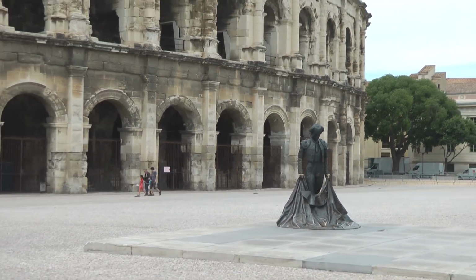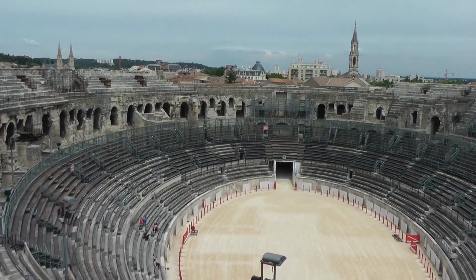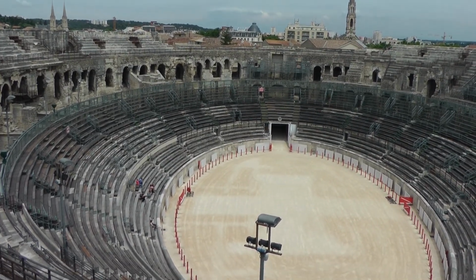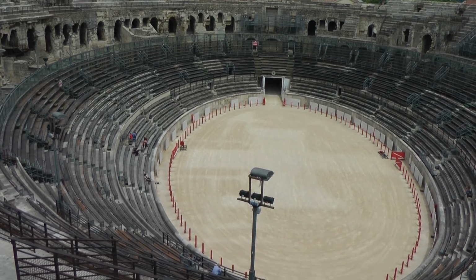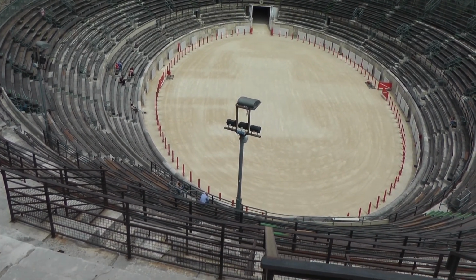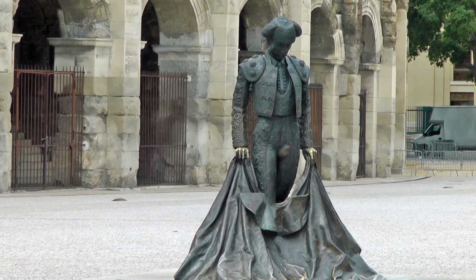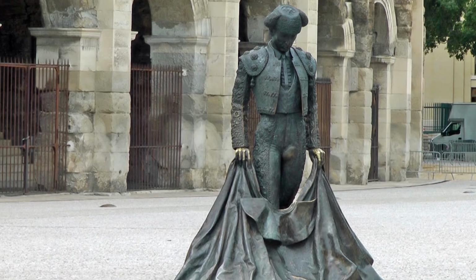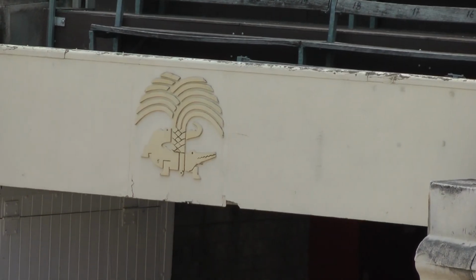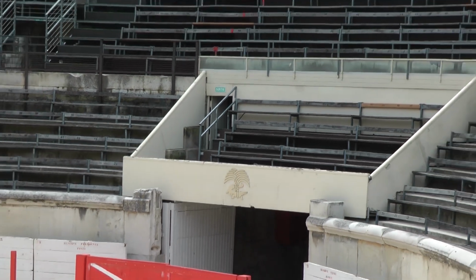I'd heard about the Roman amphitheater or arena here. Because the arena has been continuously inhabited as a fortress, as the residence of the Viscounts of Nîmes, and then cluttered with private homes, it is well preserved, so it was worth the visit. It continues to be used for spectaculars, including French-style bullfighting, where the bull is not killed.